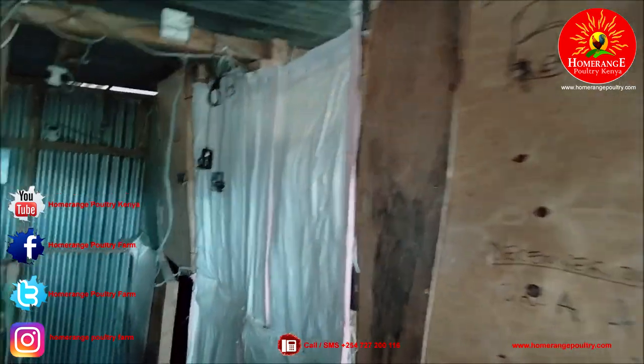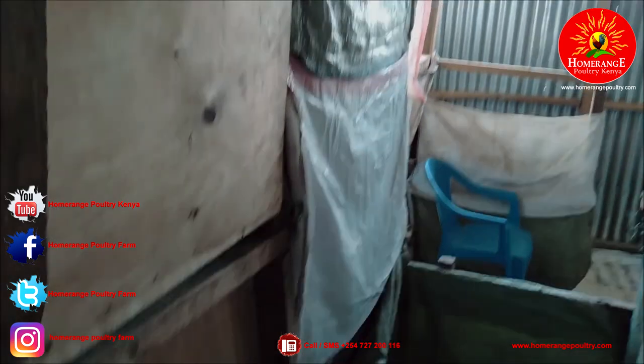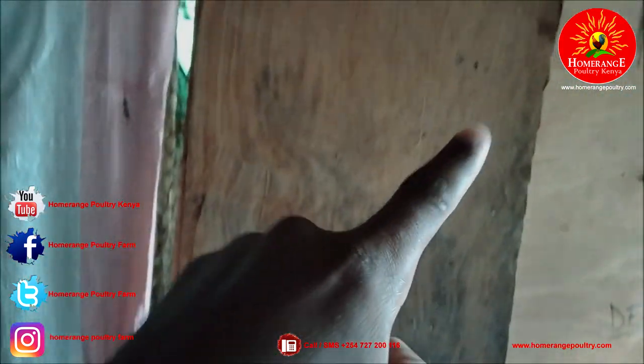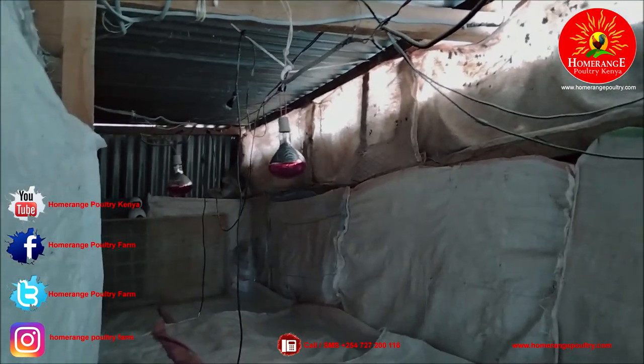Now, our brooder, as you can see, is not the typical one that people build where you have wood shavings on the floor. It's a double story brooder also. So there's a room down here and another one up here, which is the brooder. So let's go on and open the top one. Once we open, you're able to check inside. And as you can see, there are the infrared bulbs that you're seeing up there.